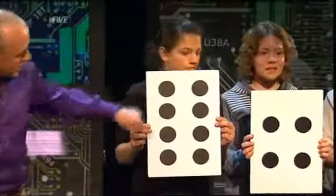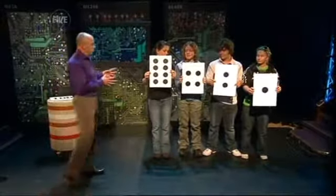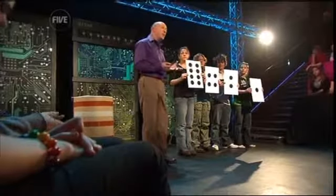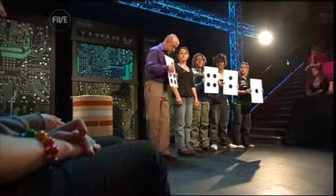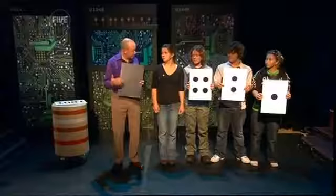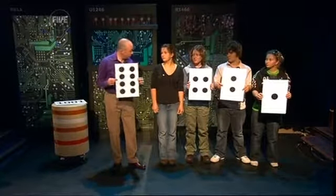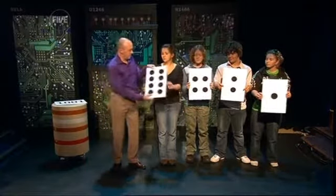Okay, and you notice each card has twice as many dots as the card on the right. Now, each of you is going to be a binary digit or a bit. And in this powerful way of counting, each bit is either on or off. When you're on, that means your dots are facing forward. And when you're off, that means the black side is facing forward. Okay? And if I tap you on the shoulder at any point, I want you just to turn your cards over. If I tap you on the shoulder again, turn the cards over. All got that? Okay, there we go.